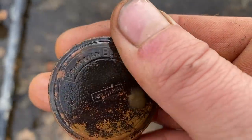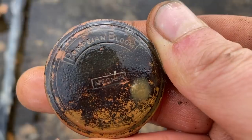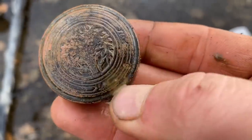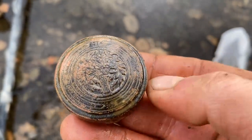That's down the back. Oh, Pompeian Bloom. Medium, so it's obviously a compact for some makeup, I think. Cool. Well, there we go, mud lovers.